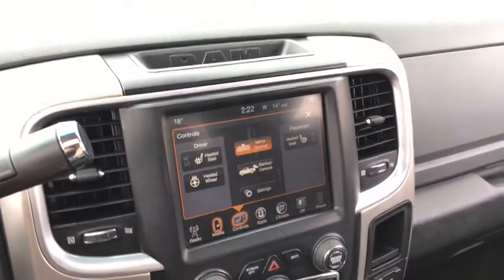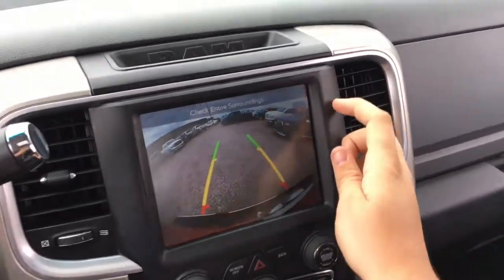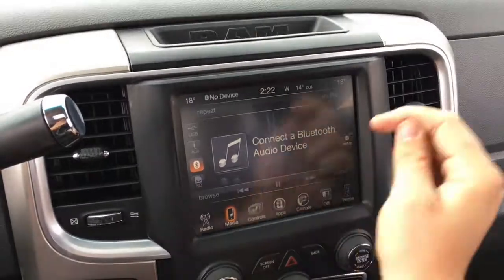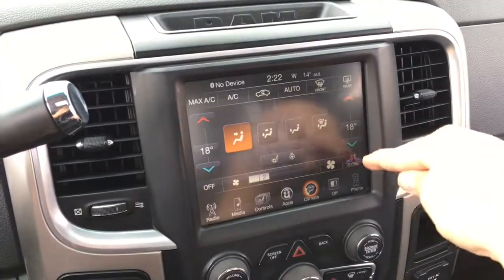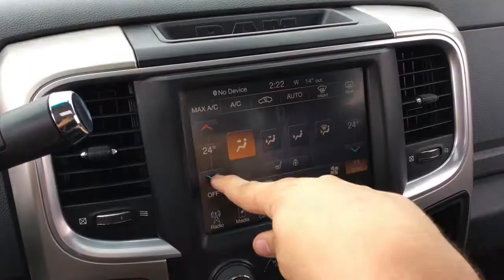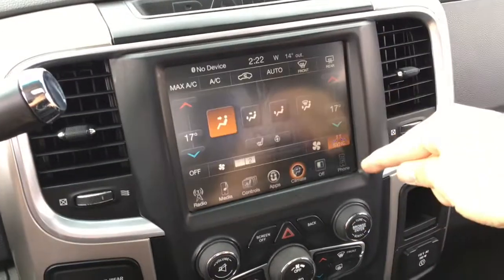Touchscreen controls for the heated seats up front, the heated steering wheel. You have your mirror dimmer right here and access to the backup camera. It's cool that you can access it without the truck being in reverse. Uconnect app showing you all the cool stuff that you have. Touchscreen climate control, easily adjust where you want the air to go. Adjust your fan speed. You can unsync and sync the temperatures. Set the temperature with just your finger and more. Turn the screen off right here as well. Touch with your finger, it comes back on.